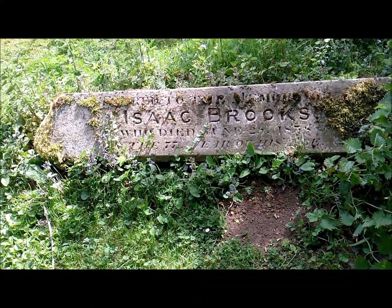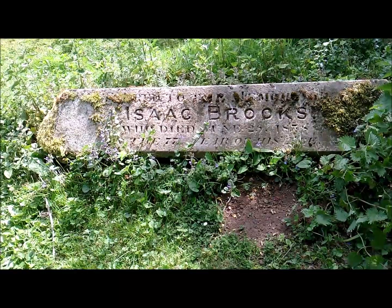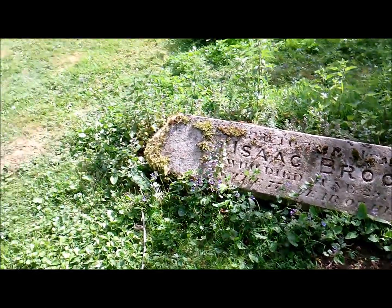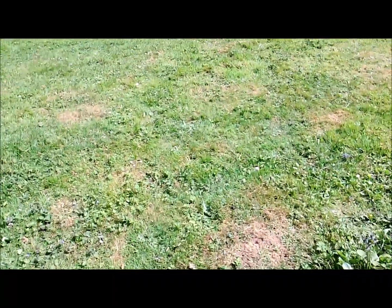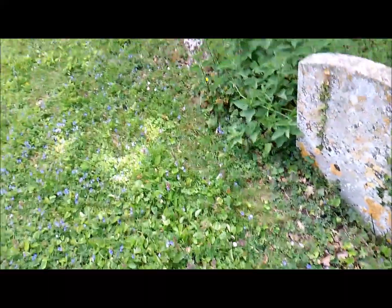Look at that one. Very clear. Someone's done some cleaning. I can't get over this one, everyone. We haven't found brooks for a long time. William was a gent, described as a gent. All this row here, I reckon they're all brooks or related.